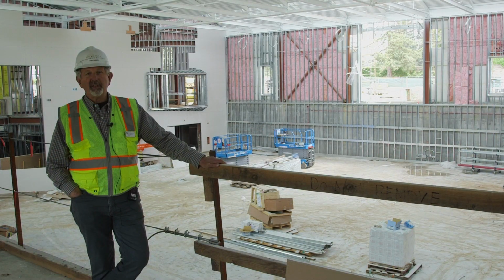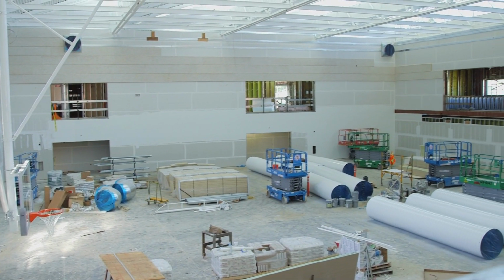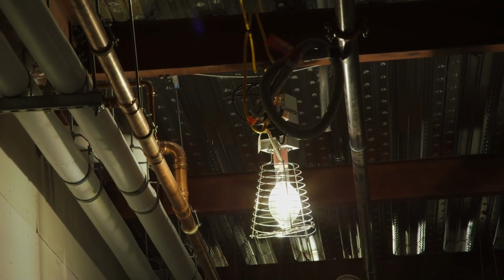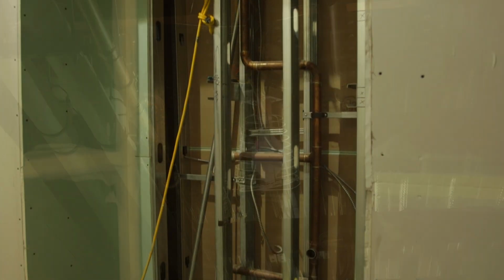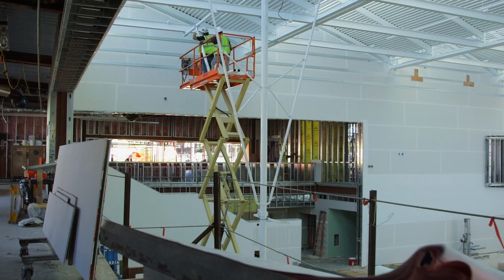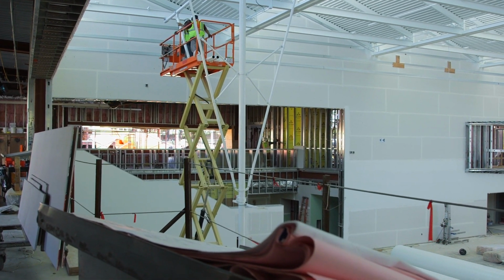We're inside the gymnasium and real progress is being made. We've hung over 10,000 square feet of drywall because all the internals are complete. The electrical wiring, the plumbing, the fire control systems are all installed inside the walls. We're now able to start sealing them up. The progress is moving along at a very quick pace, so we're very pleased with that.